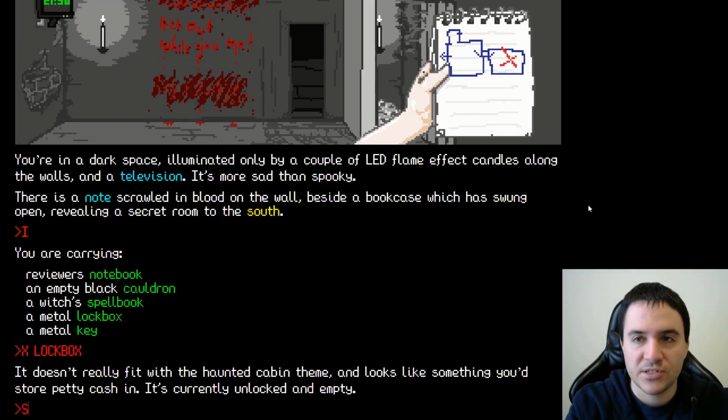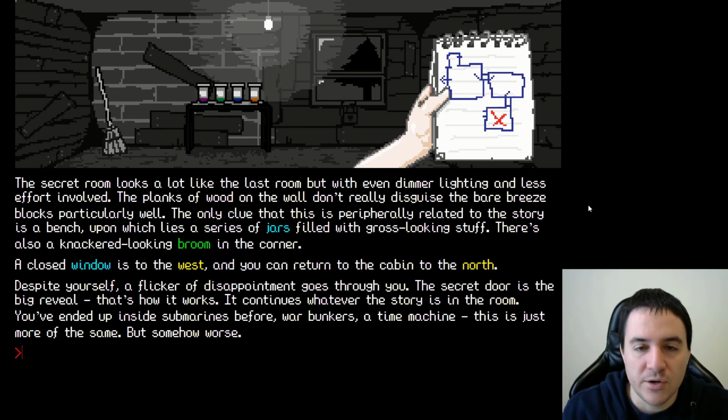Okay, so I can now go south into the secret room. The only clue that this is peripherally related to the story is a bench upon which lies a series of jars filled with gross-looking stuff. There's also a knackered-looking broom in the corner. A closed window is to the west, and you can return to the cabin to the north.